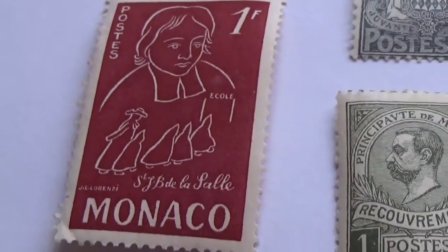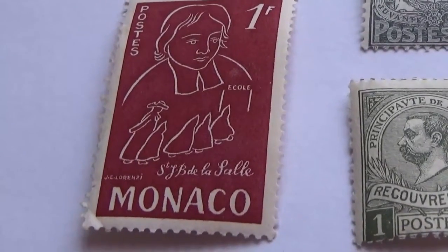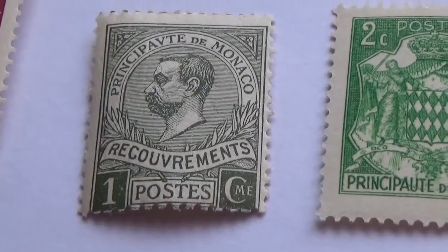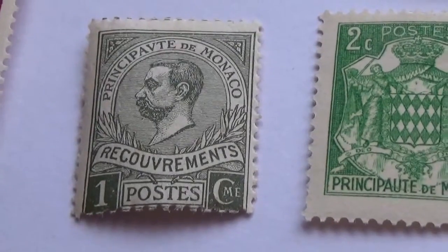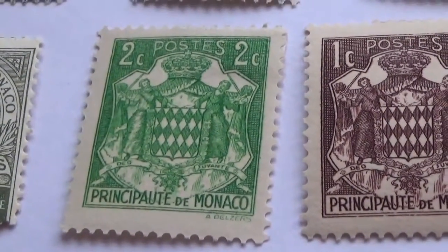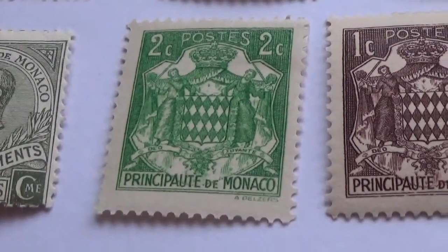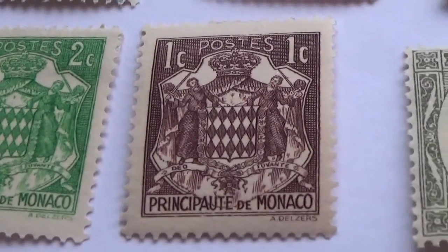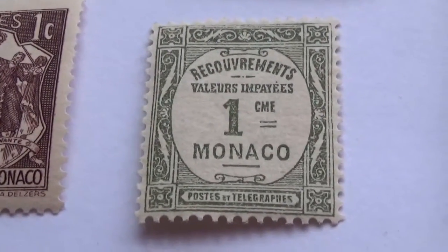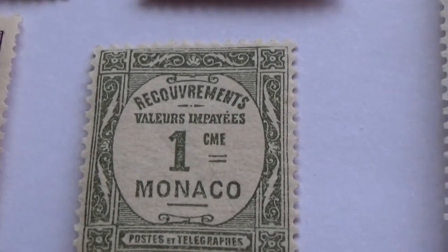Okay, then we have this outline of 1F. And we have this one, 1C. And this as a 2. Kind of like the other ones there. Guys with the swords. We have a 2 in green, a 1C in brown, then this one. This one's rather interesting. Different than the others. Simple.